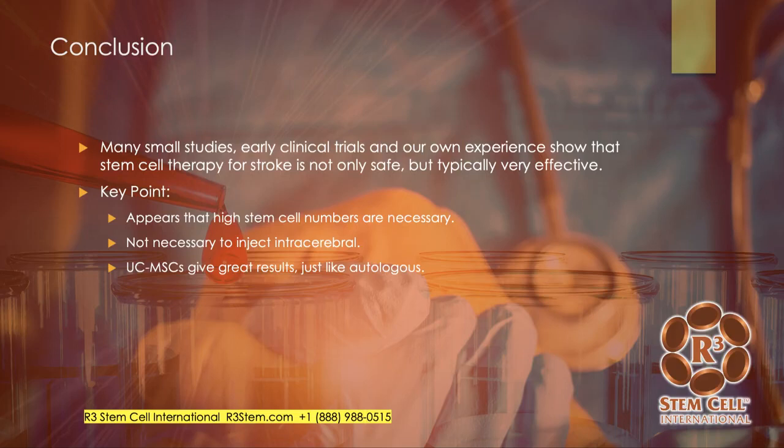We use umbilical cord mesenchymal stem cells, which give fantastic results, just like using the bone marrow of the patient him or herself. So we typically do a combination of IV and intrathecal. We do anywhere from 1 to 3 million stem cells per kilogram. And we also use exosomes, which are extracellular vesicles, which have been shown to be very effective in combination with stem cells.